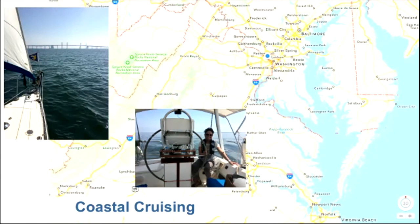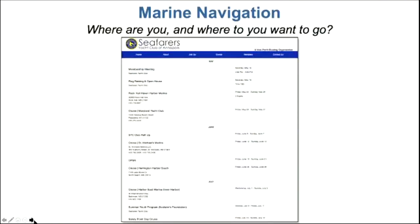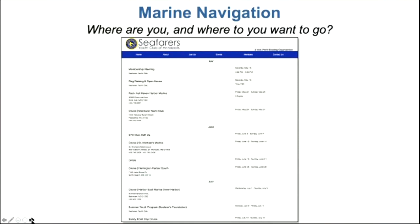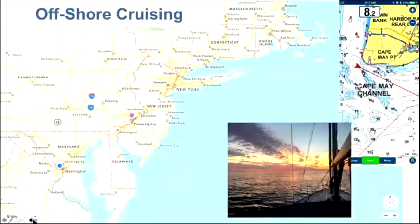Or we can go, next slide, please. I think you skipped one, no? Anyway, or you can go offshore. And there should be a picture of me rounding Cape May, headed to, I don't think it's the next one, but it's okay. Oh, yes, it's the next one. I'm sorry. So this is a picture of me rounding Cape May. The point there, I apologize.